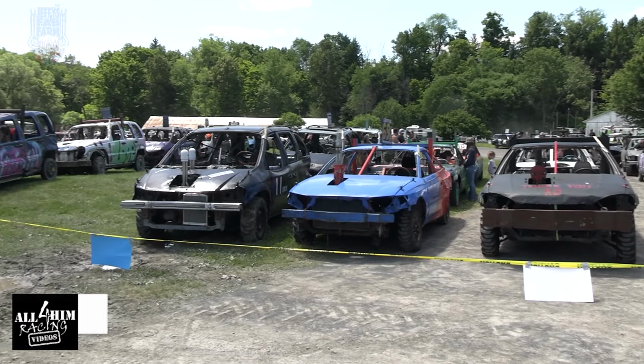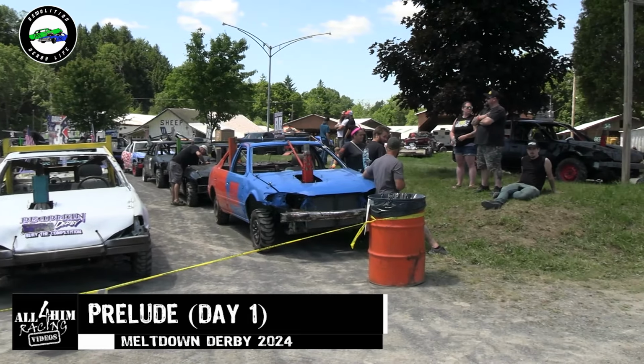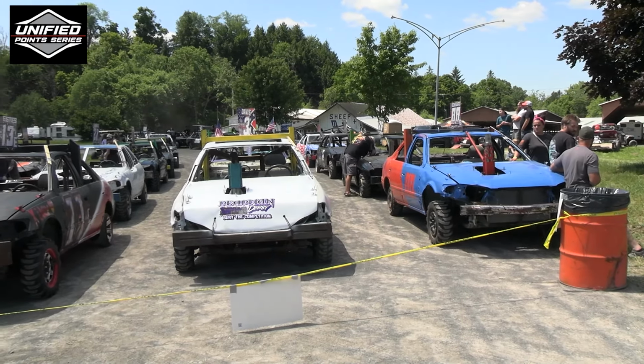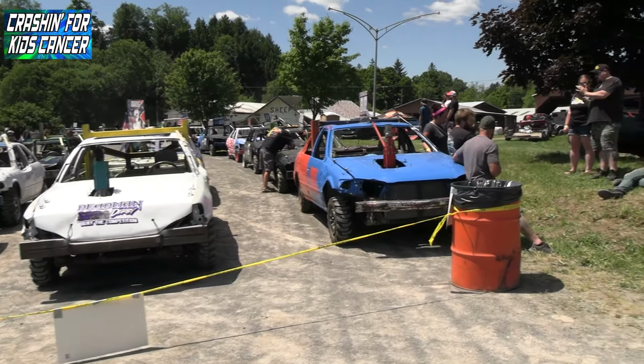Hey Derby World, well we are out here at Meltdown in Morris, New York. We've been here for a number of years in a row now, but today they're going to be doing the heats for the compact cars as well as the minivans, and then I think they've got a couple other filler classes. It looks like maybe economy V8 and a few other ones, but this is a two-day event, so we'll be capturing both days for sure.